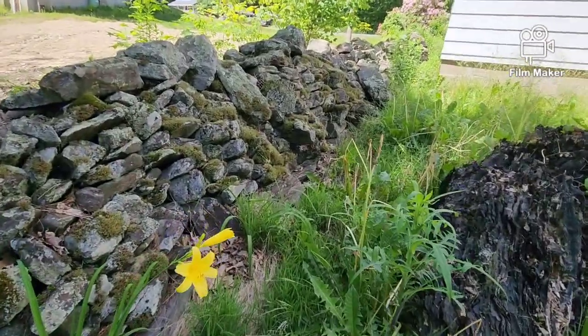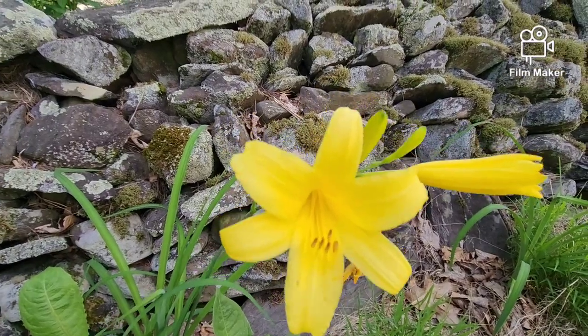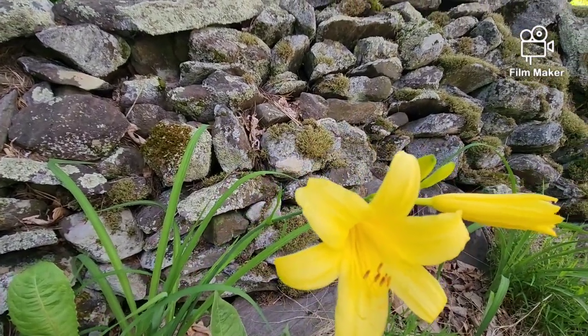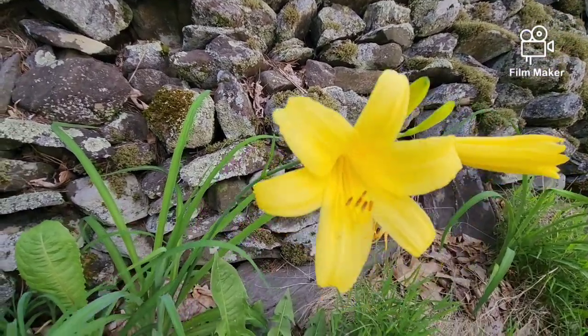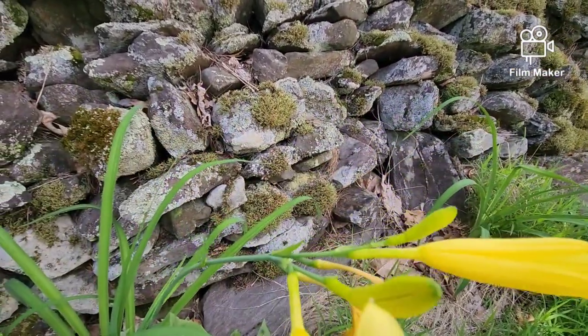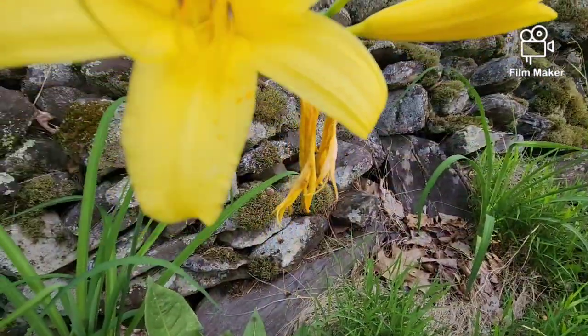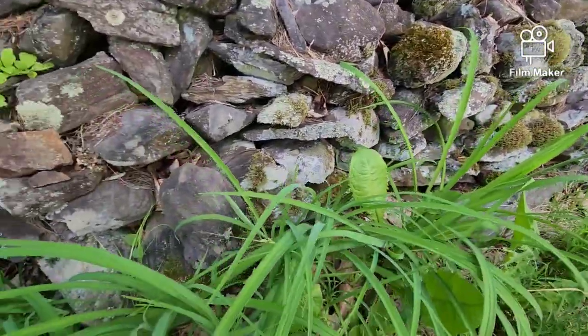But look at that. Isn't that beautiful? Back here. Isn't that so beautiful? Got one coming up there, and whoops, what's that on my leg? Oh. Okay, one coming up over there. And there's another one that's going to open up there, and a couple more back there. There's a couple that already came and passed away. So maybe next year you'll even have more.